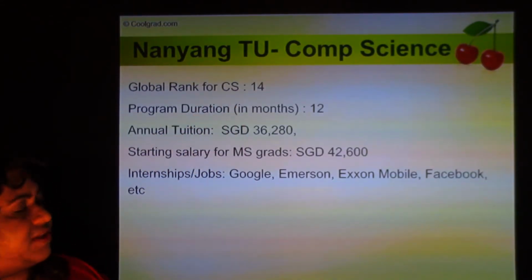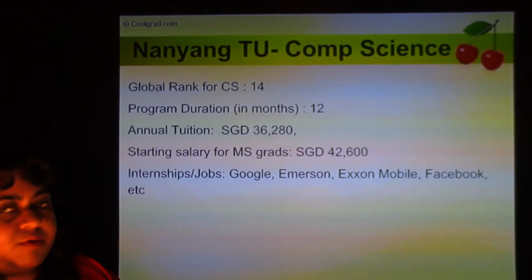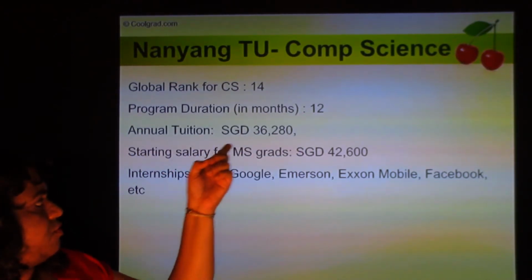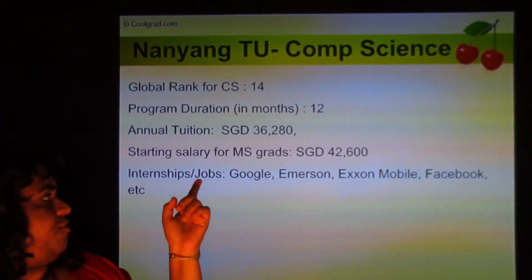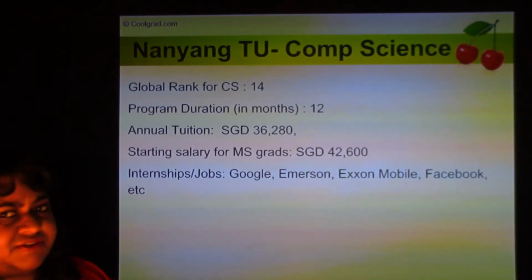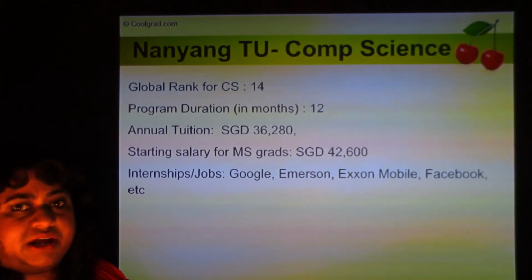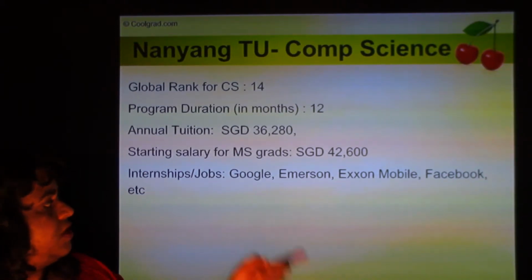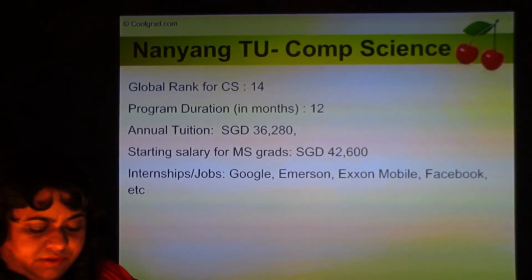The global rank for computer science is 14 in the world, and it's a 12-month, 1-year program. Annual tuition is about 36,280 Singapore dollars. Starting salary for MS graduates from Nanyang is about 42,600 Singapore dollars. And some of the top employers for computer science graduates of NTU include Google, Emerson, ExxonMobil, Facebook, etc.